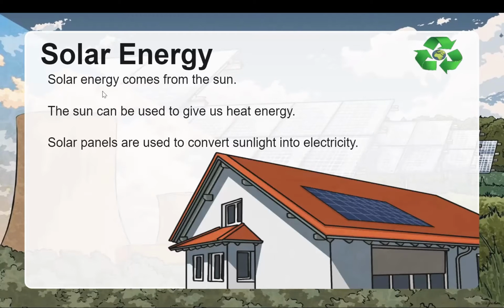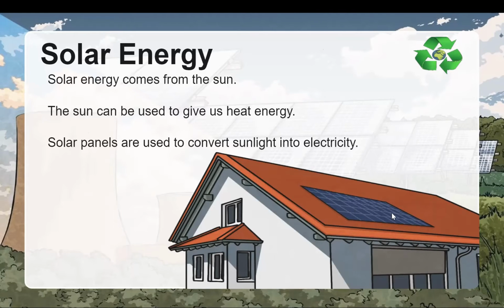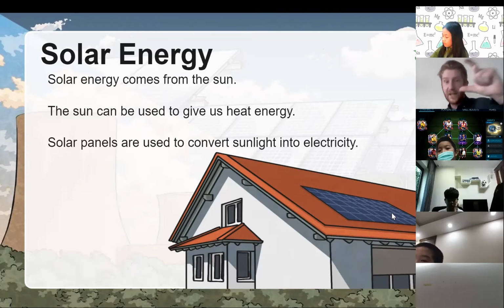So solar energy, this comes from the sun. It can be used to give us heat. Solar panels are used to convert sunlight into electricity. Also called photovoltaic cells, okay? The normal battery you would put in your toy car is called a voltaic cell. A photovoltaic cell refers to batteries powered by the sun. Photo is in reference to the sun, right?